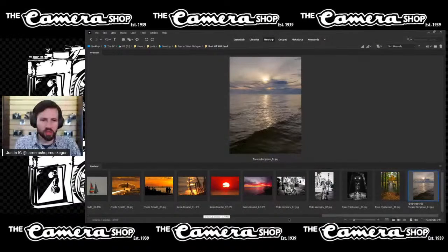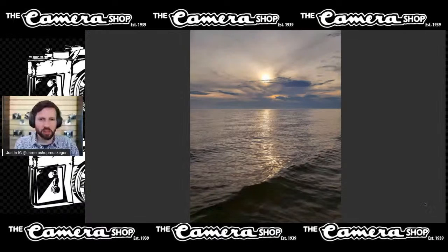This is getting into Tammy. Tammy Borgensen is going to be our last one. Tammy has this great shot of just the setting sun over Lake Michigan. And this is kind of monochromatic as well, because the sun isn't quite down below the horizon, so we're not getting a lot of that color bump from the light bending.